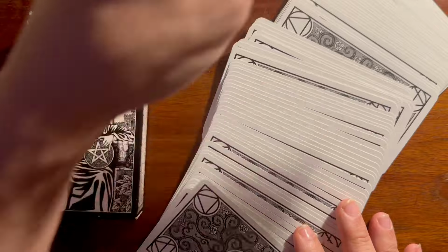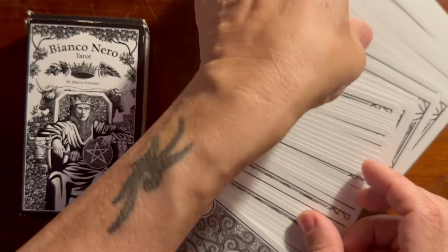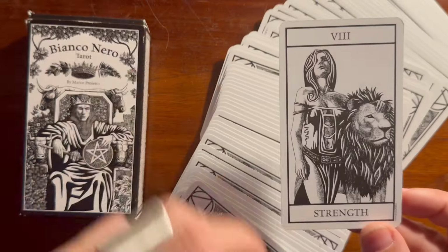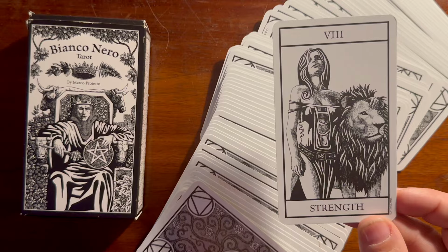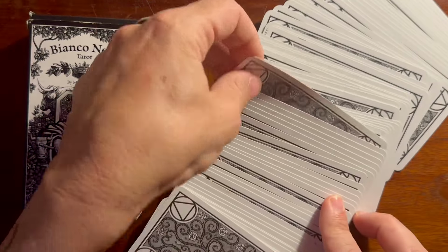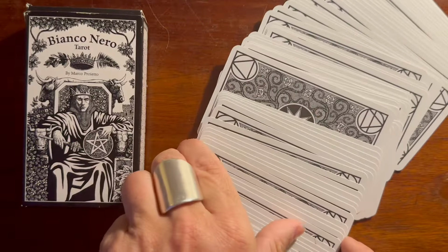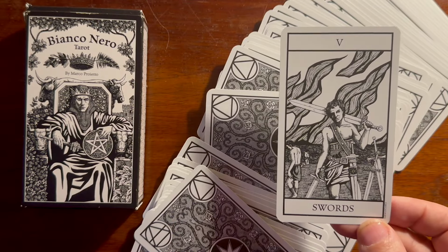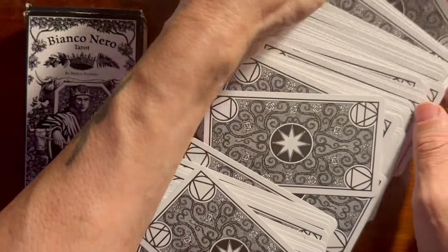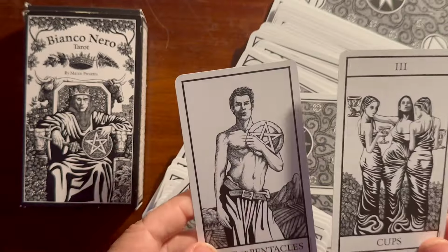So let's pull one or two cards. The 8 of Wands, pretty typical, right? Let's pull a couple more. What do we have here? We have Strength. And there she is with her sexy outfit and the breast almost coming out. It's okay, but it just doesn't work for me personally. Like I said, I'm very open, but some images just don't really work. This is one of those decks where the images didn't really work for me. But then again, it is what it is.